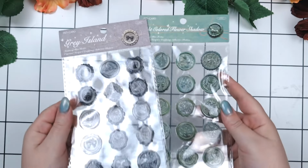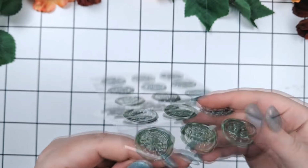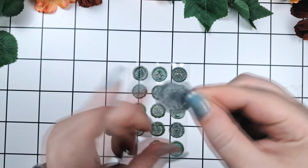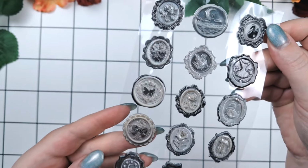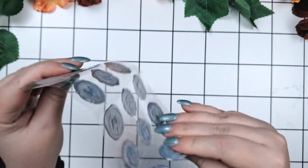I have been looking for something like this for a while now, and that is stickers that look like wax seal. These are so very pretty and also quite thick. There are 6 different colors available, and I got mine in green and grey. Also, this packaging is very loud and sounds funny, wouldn't you say?